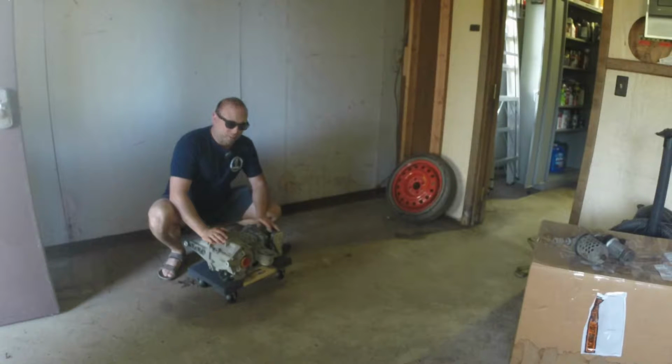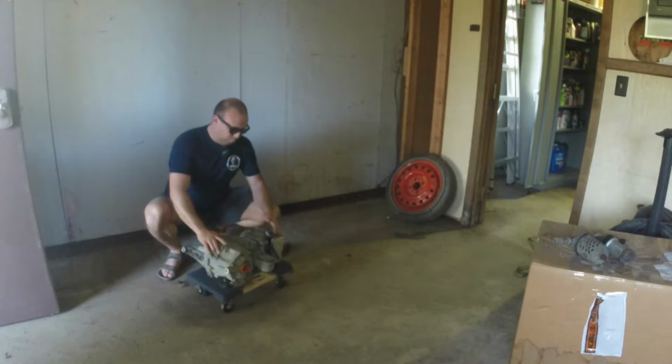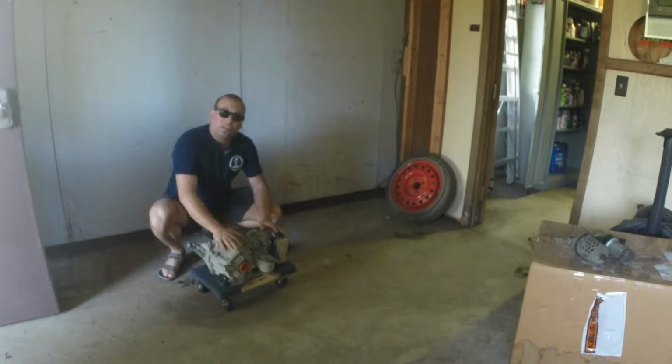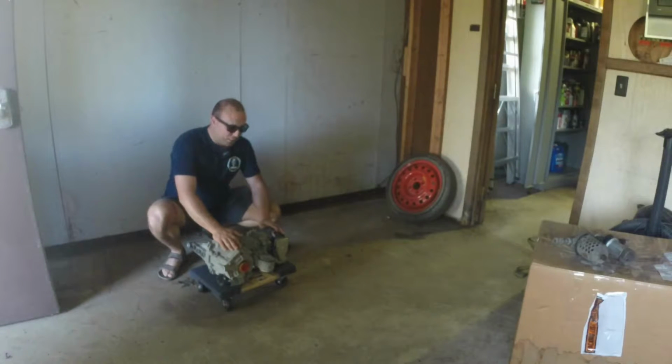And now that I have the new differential sitting here on one of these rolly wheelie things, I can tell you what it is. This is a Cadillac XTS differential with 33,000 miles on it. This should bolt right in, no problem. We're gonna make sure of that probably this coming weekend.